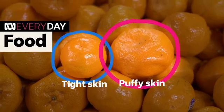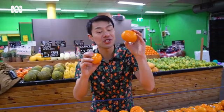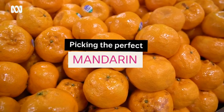For the majority of the season, these two mandarins eat exactly the same, because all mandarins start tight-skinned, and as they grow and mature, they become a little bit more puffy. Don't you hate it when you pick a dry mandarin?